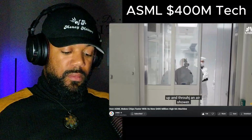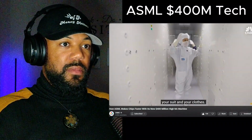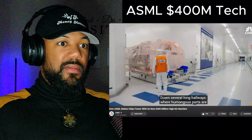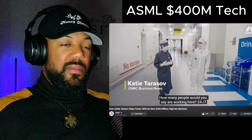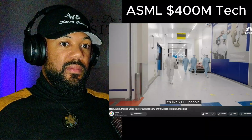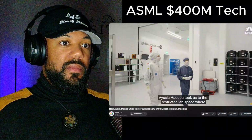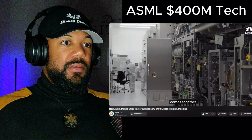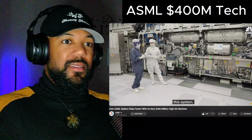Suited up and through an air shower. It's basically to blow off all the contamination from your suits and your clothes. Down several long hallways where humongous parts are being meticulously moved. How many people would you say are working here 24/7? Inside the EUV factory alone, it's like 2,000 people. It's a 24/7 operation. Essia Hadou took us to the restricted lab space where 40 years of ASML's technology research all comes together. It takes approximately a year and a half to create the system.